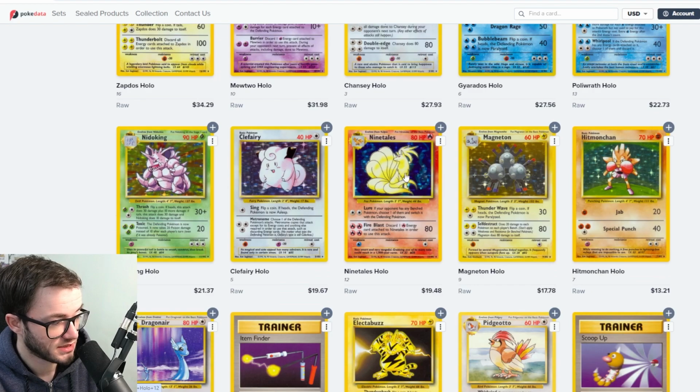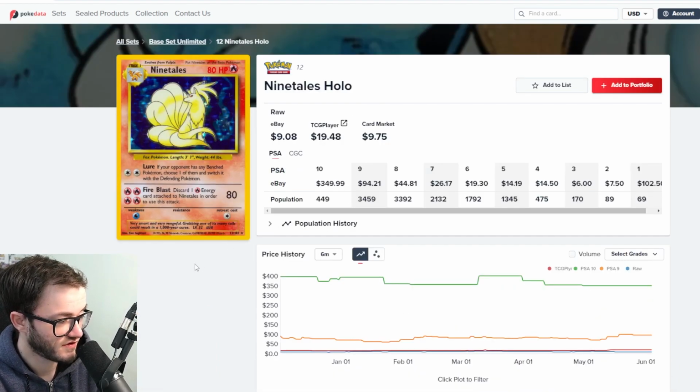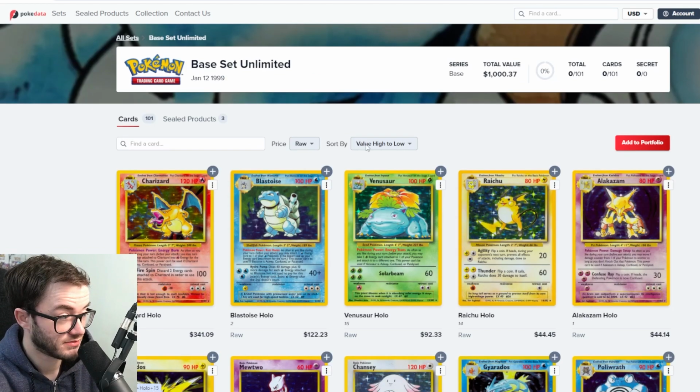Maybe I might get a Ninetales. How much is a PSA 10 Ninetales? We're looking at 350. That's not bad, actually. That could be something that I could look at again.